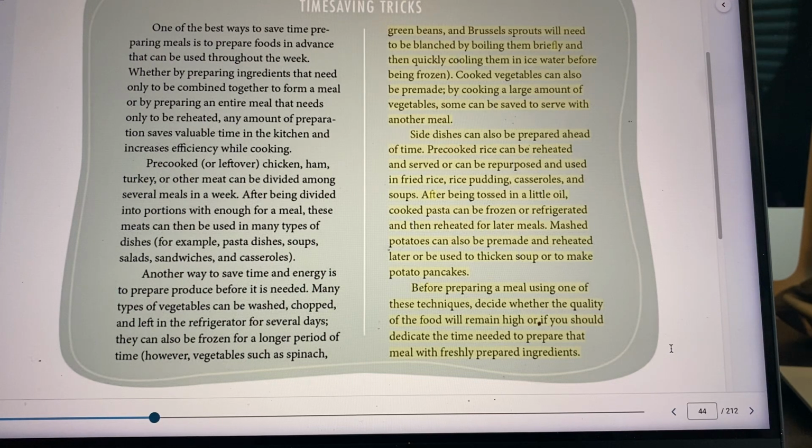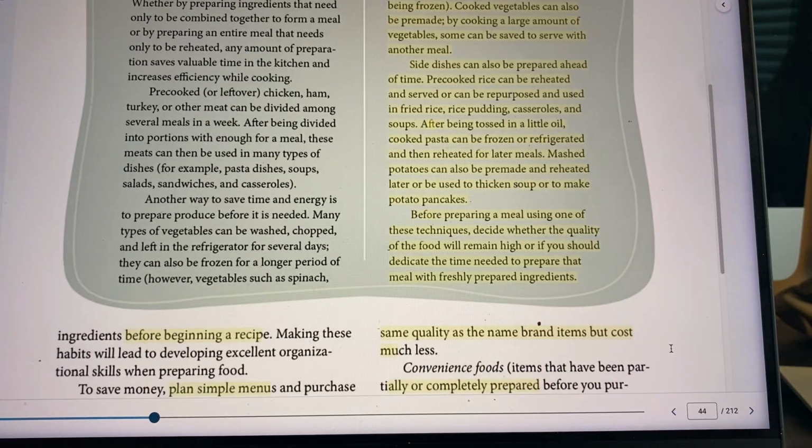After being tossed in a little oil, cooked pasta can be frozen or refrigerated and then reheated for other meals. Mashed potatoes can be pre-made and reheated later too, and they may be used to thicken soup or make potato pancakes. So these are things you can do with leftovers.